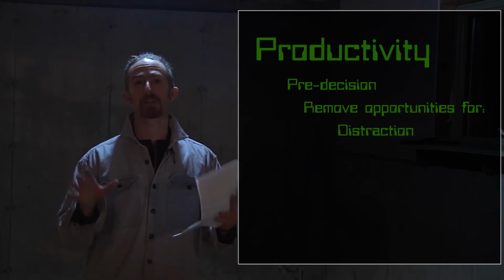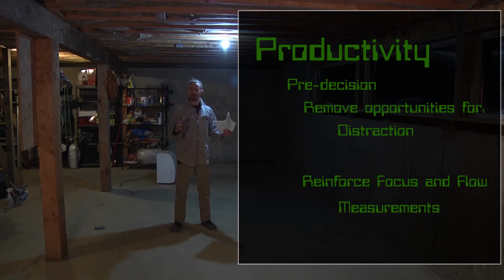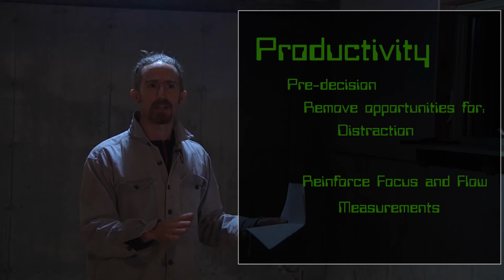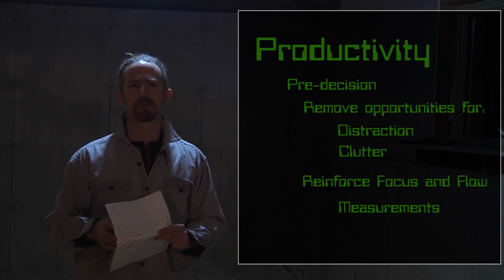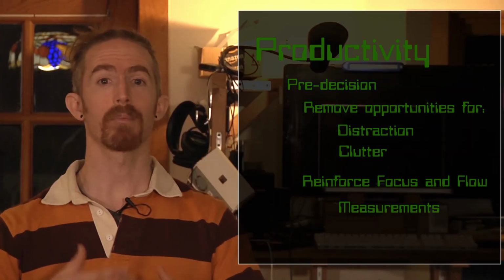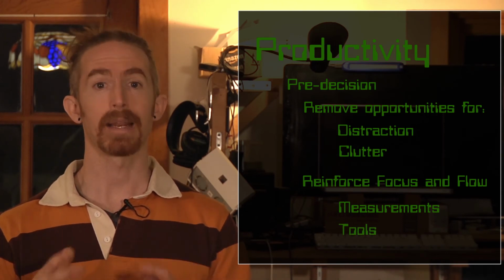The other part of this is reinforcing focus and flow. A big part of that, as I envision it now, is taking measurements that are relevant and having a way to display those easily so that I can track how I'm doing as the days and weeks progress. Another thing I'd like to be able to do while designing this space is reduce the opportunity for clutter accumulation, because that's something I have a particular aptitude for. And then, of course, I'm going to want to make sure that I have relevant tools for all my important tasks right at hand when I need them.